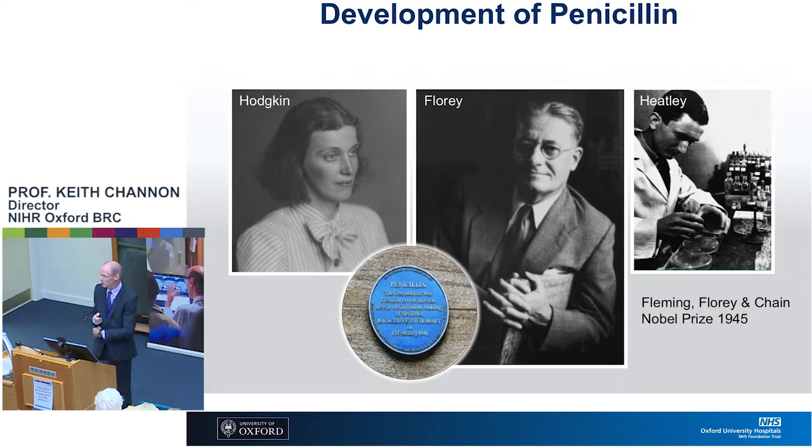So it exemplifies, I think, many things about Oxford, which is it's got brilliant people making amazing discoveries. It's got the ability to test those discoveries in patients and conclude things about what needs to be done next. And it's got the scientists. So Norman Heatley was a biochemist. He wasn't a doctor. And Dorothy Hodgkin, her main contribution is about structural biology, understanding the shape of molecules. She worked on insulin.